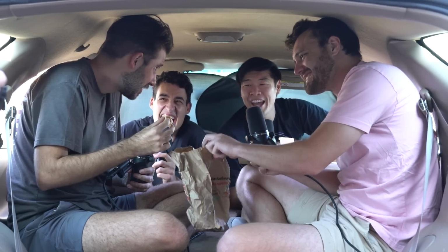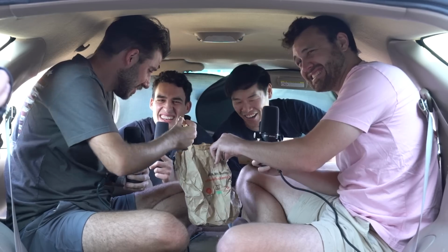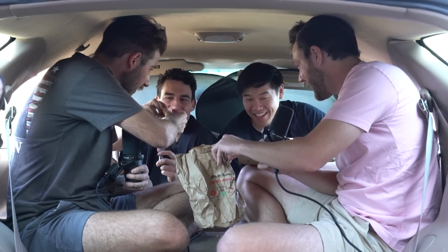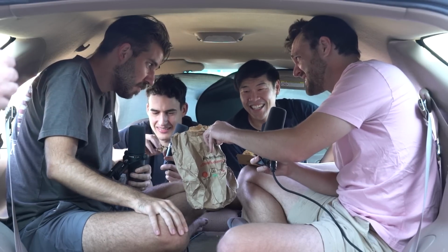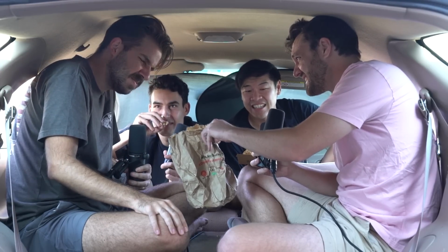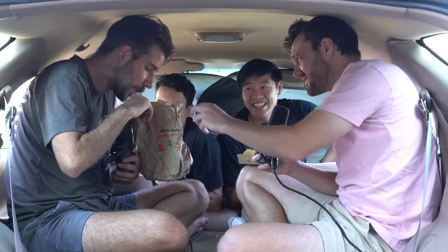Which one's the appropriate camera to stare down the barrel of? I guess the white one. Oh, that was a big bite. Save some for 20 years from now. Oh, it's crumbling, it's falling apart. I really didn't like it. It's almost like sand. Here, spit it out. I'm not meant to swallow it? No.